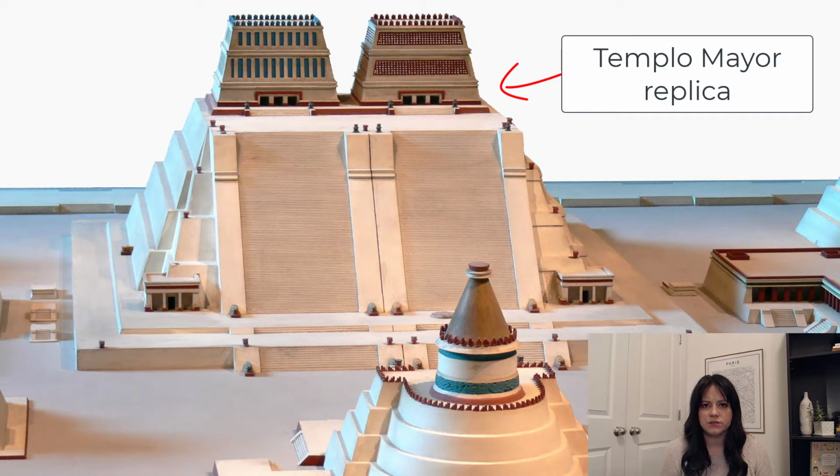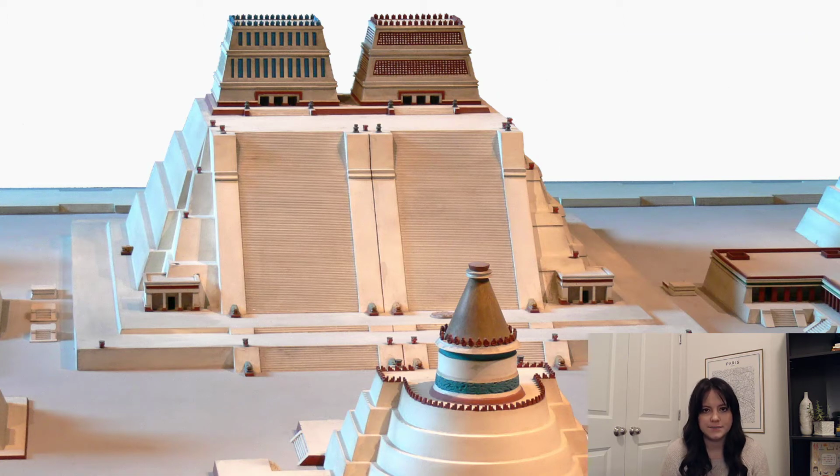This is an interesting structure. In fact, when they've excavated this piece, they notice there are 7 different layers of buildings, meaning each ruler that came about would build on top of the previous temple to show their power and their connection to the gods. So as you look at this piece, you'll notice there are 2 main structures at the top, and these are 2 different temples, but together they make Templo Mayor.